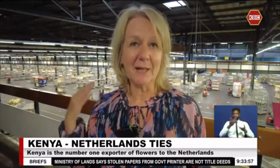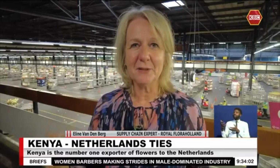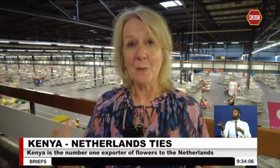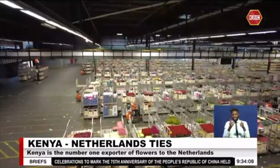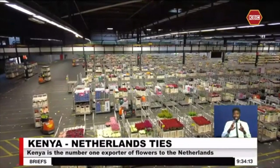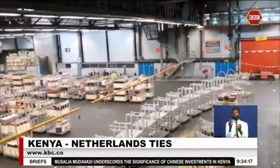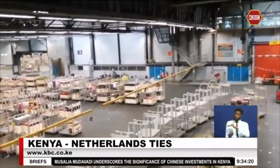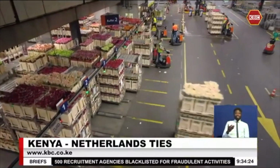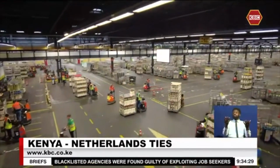You see that my colleagues in the background, they are picking up trolleys. They receive the information on how to distribute them and to know what flower they have to bring to which buyer. And then once the trolley is empty, they go back again and pick up a new trolley. And that process starts at 6 o'clock in the morning. The flowers from Naivasha, which is thousands of kilometers away, are received and distributed here at the Royal Flora Holland.